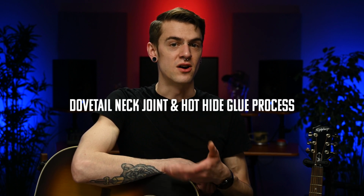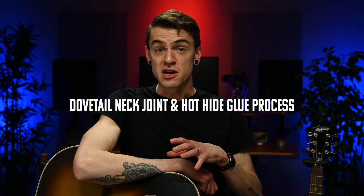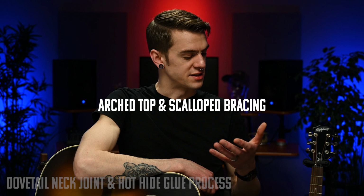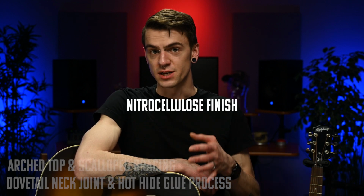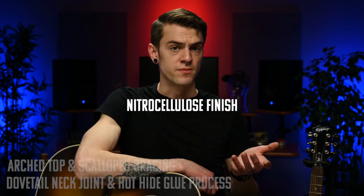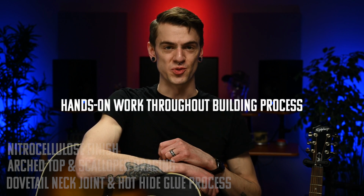So that's it. While each model is designed for a different function, every guitar that Gibson offers is distinguishable by these 4 factors. First, it's the dovetail neck joint and hot hide glue process that efficiently transfers vibrations through the entire guitar. Next, it's the arched top and scalloped bracing that offer a nice mid-range tone. Then it's the nitrocellulose finish that allows the guitar to breathe and move, improving the sound over time. Finally, it's the skillful, hands-on work throughout the entire building process.